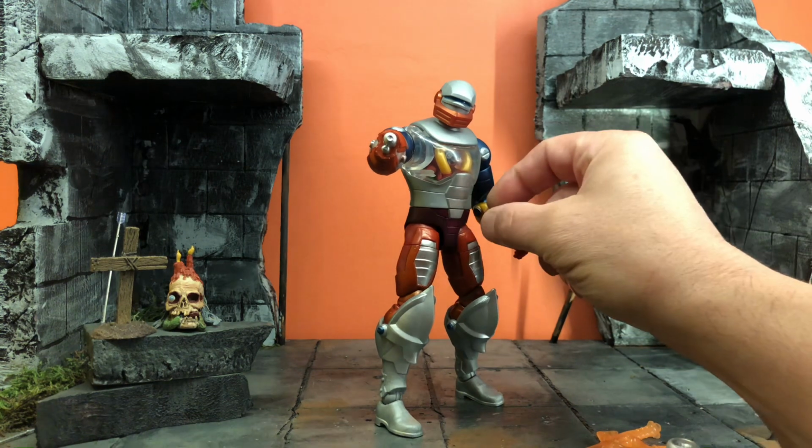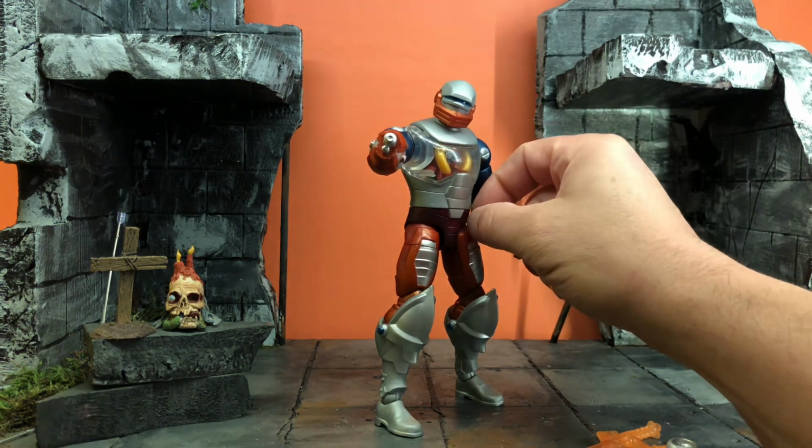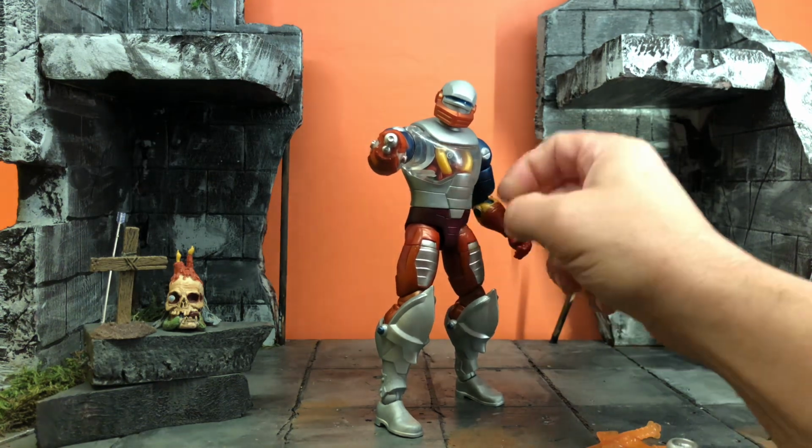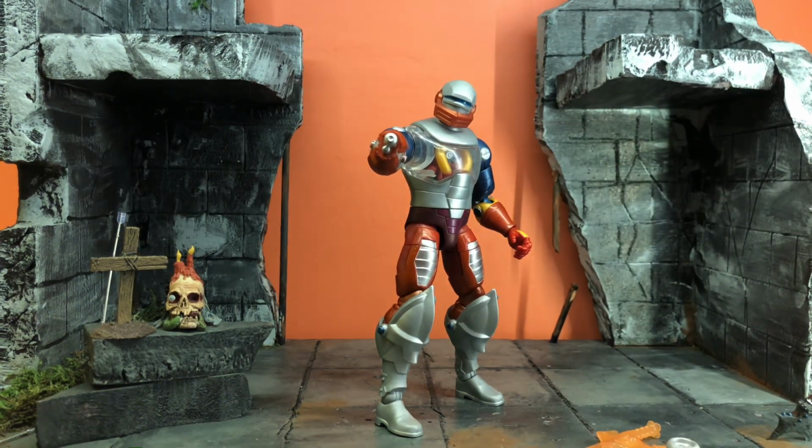I would say wait if you can. If you see him, you know, the thing with Masterverse is it's such a weird line. That hair is driving me nuts. My dog's hair is in there. Masterverse is weird because, you know, you'll see certain characters like Pegworm.